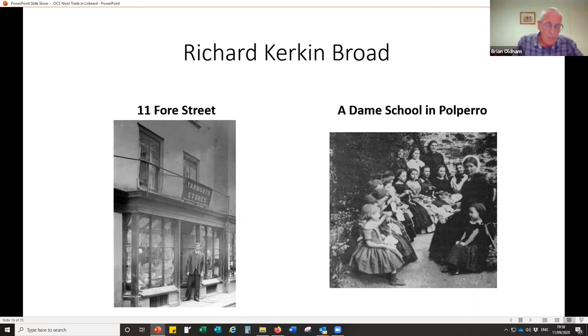In 1851, the Polperro census listed 28 women and girls giving their occupation as knitter. There were probably many more besides, their trade having been learnt from an early age in the port's dame schools.